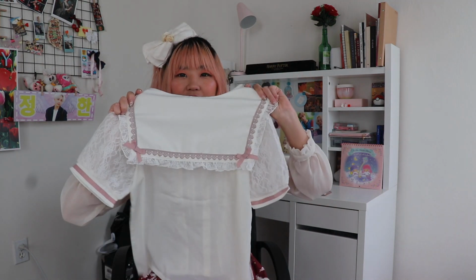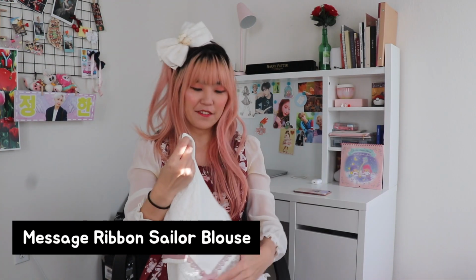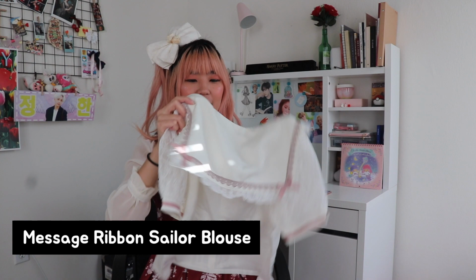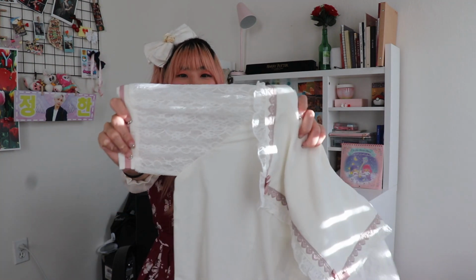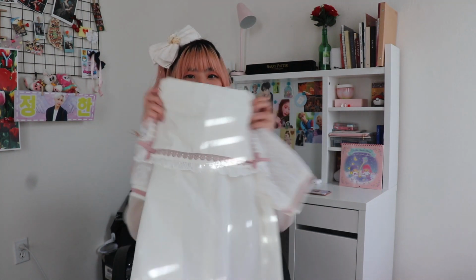The next thing I got from this haul is this sailor collar blouse with this detachable bow in the front. I love this blouse because I love sailor collars like that. And the sleeves are all lacy, which I love as well. I actually wanted to get this in my first haul when I saw it paired with that pinstripe skirt that I bought, but it was sold out at that time. So when I saw that they restocked it, I smashed that purchase button so fast!